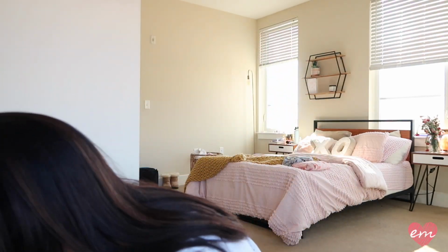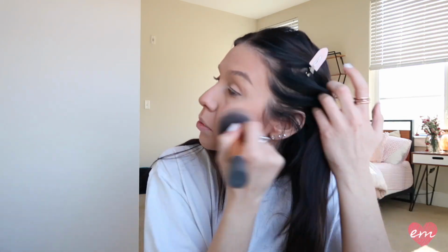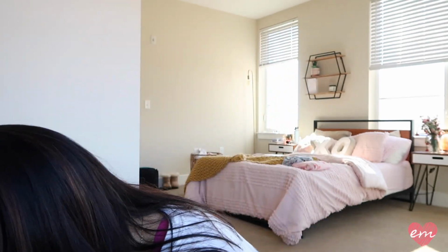Okay. I think the blush is good. I think I put enough on. I take this brush and blend it all out again. So yeah, that part is done.